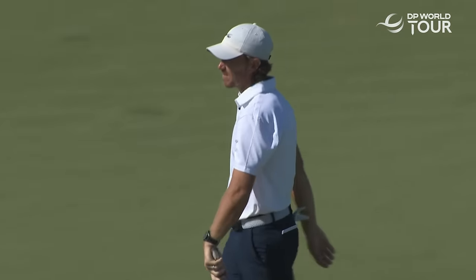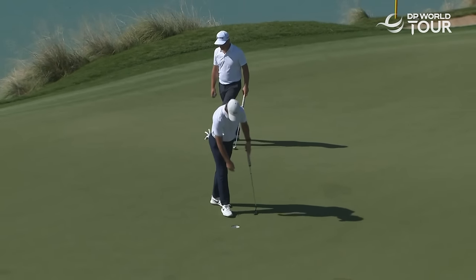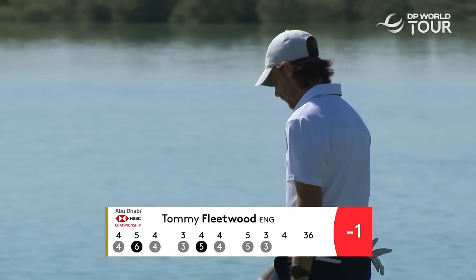Good effort from Fleetwood. Not an easy read, as Jamie said, but fantastic pace and easy tap in. Par 3 at the 8th hole for Fleetwood. He was 2 over par through 8 holes in his third round.